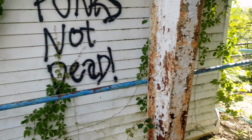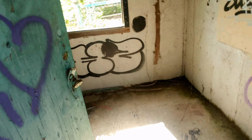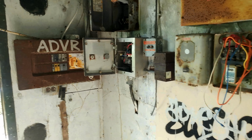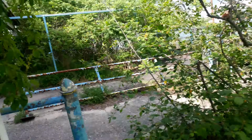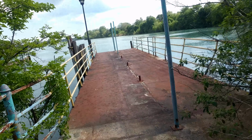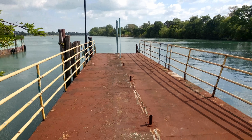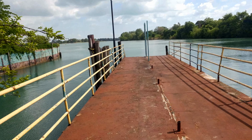As you can see now, vandalism has taken over the park instead. I guess this would be the area maybe where the guy would control the marina boats or flag them in, maybe. I'm not exactly sure. You come through this canopy, as you can see, it's deteriorating pretty good. And this is where the Canadians' boat would unload. Could walk a little further, but I don't really want to take that chance. It's been rusting here for over 25 years, so the ground isn't the best of shape.